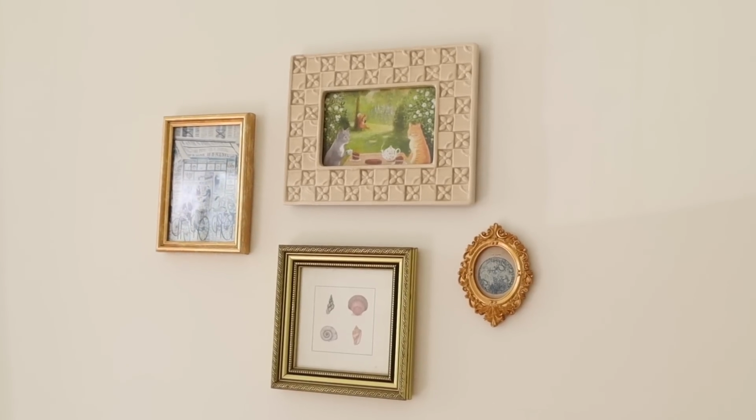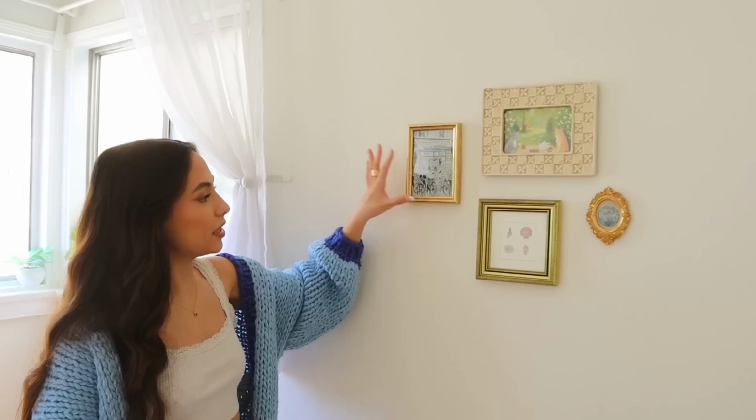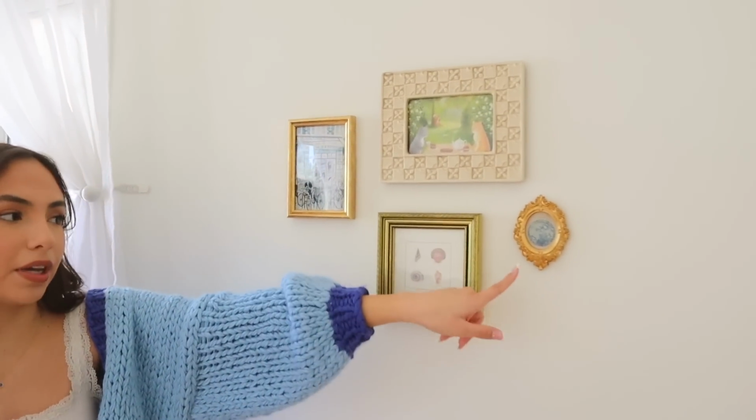And then right here, this is one of my favorite parts of my room. This is my little mini picture wall. So you guys have seen this if you watched my little room transformation video. This frame is from Target. These two are thrifted, and then this one is from Amazon. It came in a 4-pack with a bunch of little tiny frames that look like it.